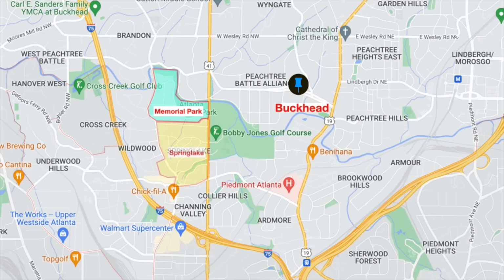And I would say along those lines of Memorial Park, there's also Springlake, Collier Hills, Wildwood, all those areas, they all kind of have the same feel. I'll take you for a little spin around these areas, but you're gonna find smaller homes, but a pretty good size lot. And they'll be anywhere in, I would say, the 800 range to, it could go up to 2 million, but you get a little bit more of a variety.